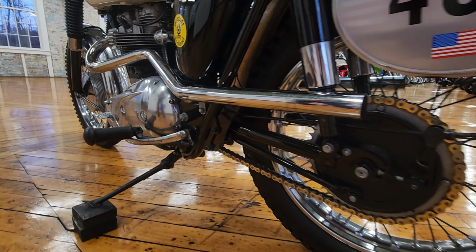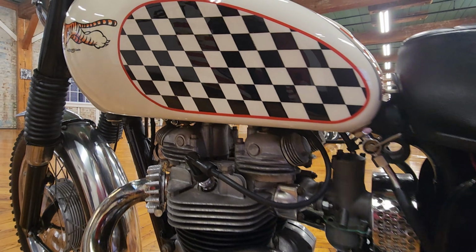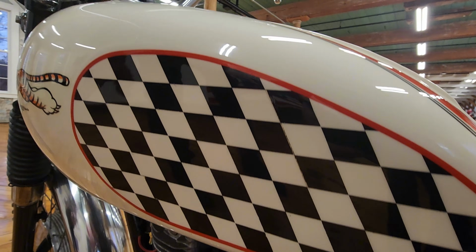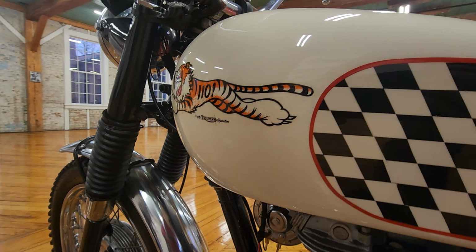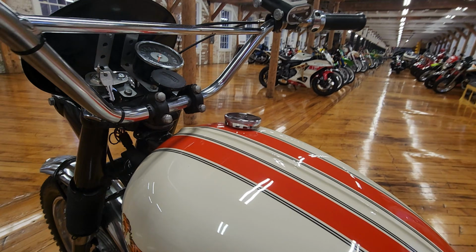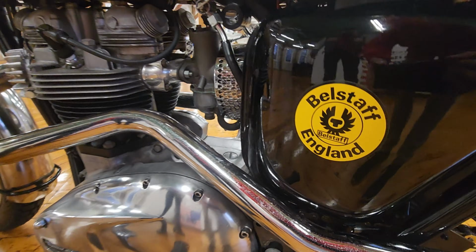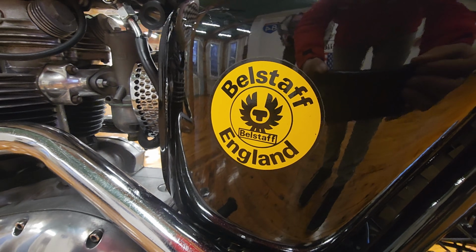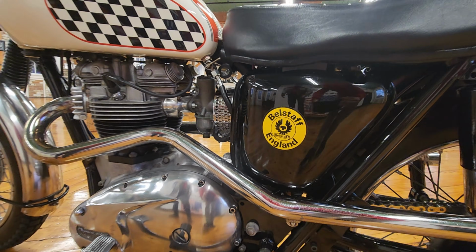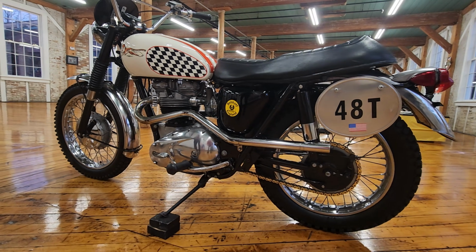When we bought it, Jack's a professional painter. So if you look at the gas tank, he laid down this stunning paint job here with the period-correct Triumph Tiger on the side and the checkered flags and the racing stripes, and he painted the frame and put the Belstaff logo on, and painted the oil tank and the side cover, polished all the aluminum on it nicely. But we took it to the next level. We did a bunch of work on it too.